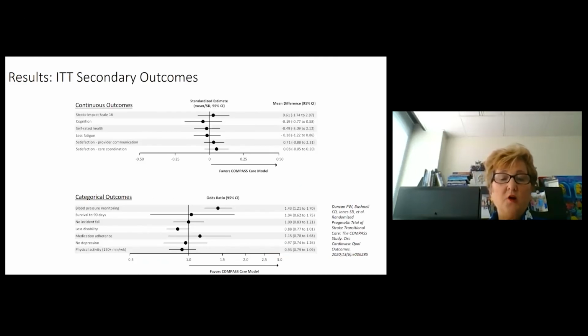And that was true for all of our secondary outcome measures, except for one. And you're going to see this as a theme throughout: blood pressure monitoring. In our analysis, what we found is that there was a significant effect on patients who did self-report that they were now monitoring their blood pressure more closely, but the other outcomes were not significant.